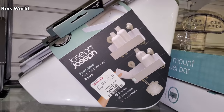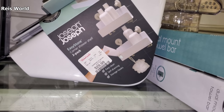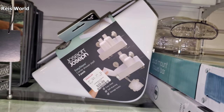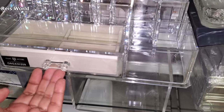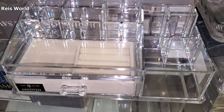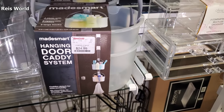This one out. It's a two-pack little corner shelf. Like for your bathroom, it will be $30. That's new. I have not seen that. We have some acrylic. $17 has a little drawer. Put your jewelry in there. Hanging over the door caddy. $25, which I think we might have seen in Target.